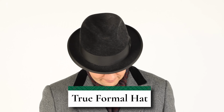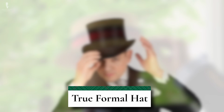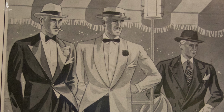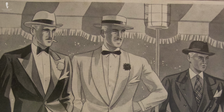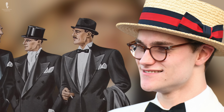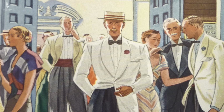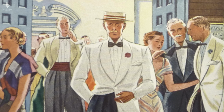Our final list item today is number 4, a true formal hat, such as a Homburg, top hat, or boater. There are certain formal events where an equally formal hat can provide the finishing touch that elevates a good outfit to a truly great one. Homburgs and boaters are the most correct option for black tie evening wear. A black Homburg in most seasons, or a straw boater in summer, particularly when paired with an ivory dinner jacket, are perfect pairings for these special occasions.